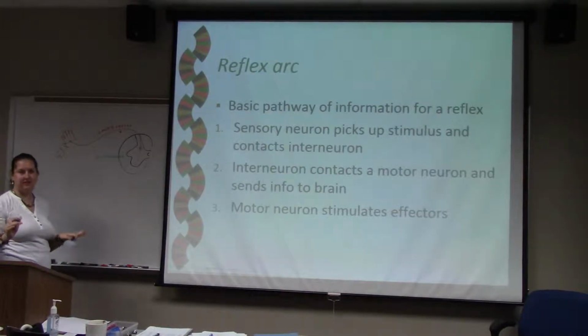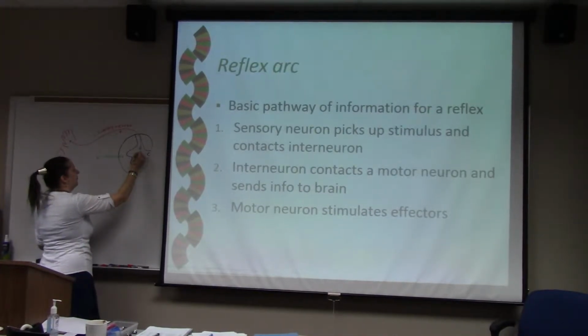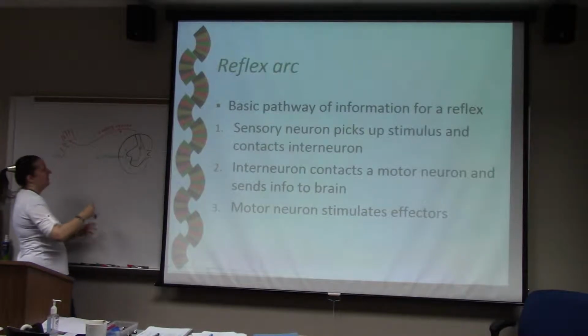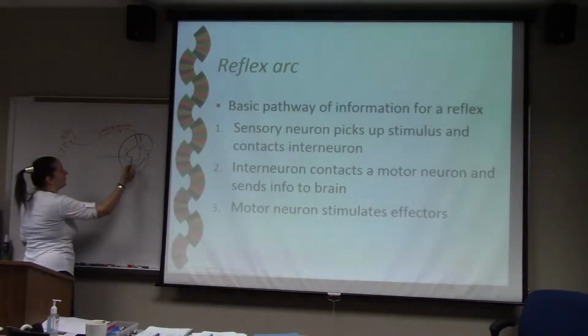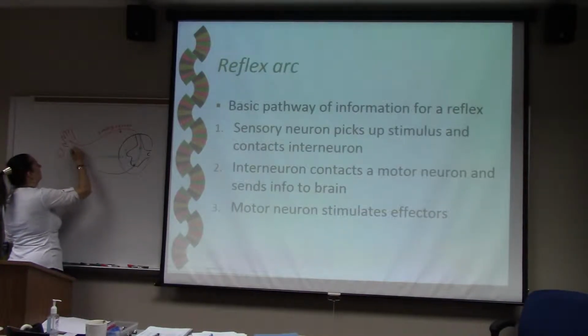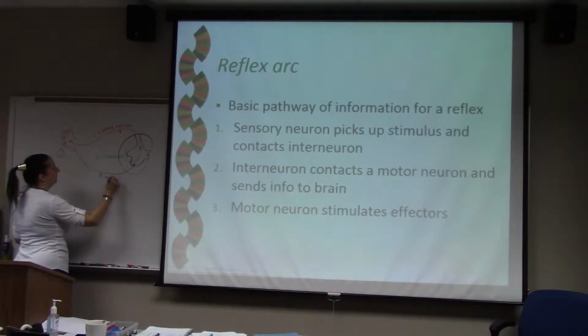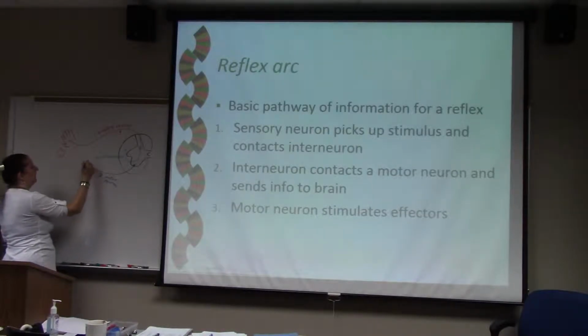The interneuron does two things. It sends the information up to the brain, and it contacts the third messenger, the motor neuron. I'm going to make that a little shorter. The motor neuron will stimulate the muscle that needs to contract.